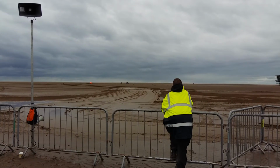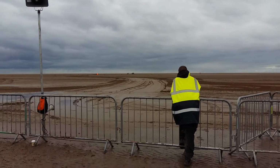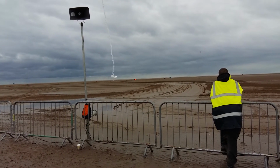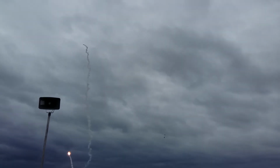And two being engaged by a simulated surface-to-air missile. The aircraft will be giving Ben and Toby all the warnings they need to avoid the threat. Ninja, outwards, break, go!